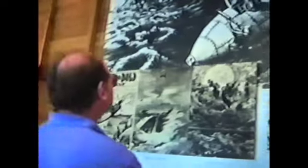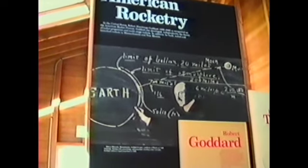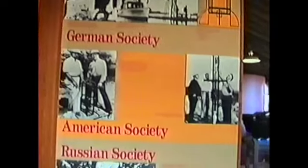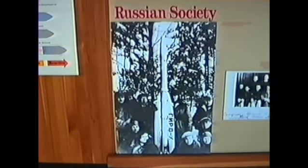His dreams of space flight, early rockets, and plans. That big goon will get out of the way. Oh, that's Mark. American rocketry. That's Goddard right there. Early rockets. Oberth Model B rocket. Looks kind of like a V2. Rocket societies. There's the German society. And the Russian society had a rocket too back then.